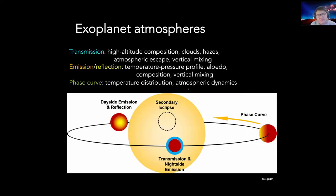So what are the main techniques we use to study atmospheres? There are three big configurations. The first one, and probably the favorite among recent studies, is transmission. This is when the planet passes in front of the star during transit, and the starlight is filtered through the upper layers of the atmosphere, the very low density upper layers. This can probe the composition in the high altitude regions, the presence of clouds and hazes, as well as more exotic processes like atmospheric escape and vertical mixing.